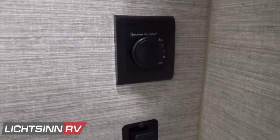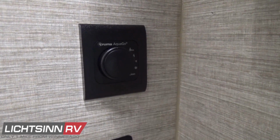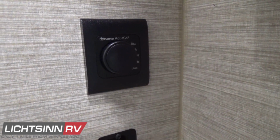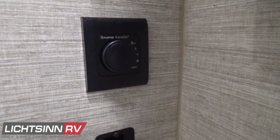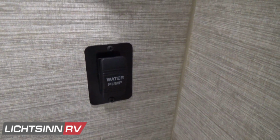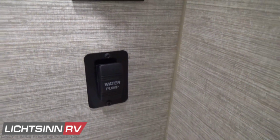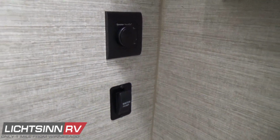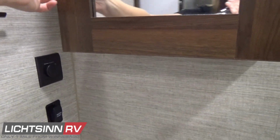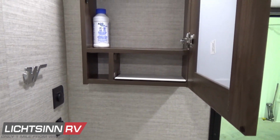Off to the right then you'll see controls for the Truma AquaGo continuous on-demand hot water heater that does include the decalcification maintenance mode. A redundant 12-volt on-demand water pump switch is included so that if you do use the facilities but forgot to turn the water pump on, you can still clean your hands. We continue with the same wallboard throughout. We don't seam it in to save pennies and nickels like other RV manufacturers. It's the same quality, faux-style colored wallboard.